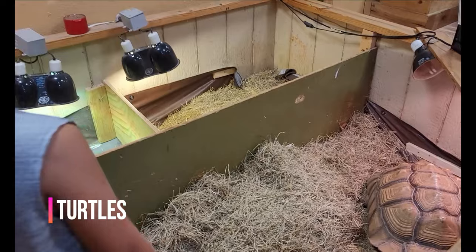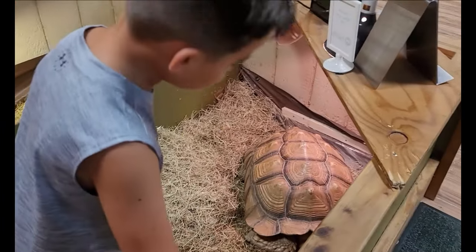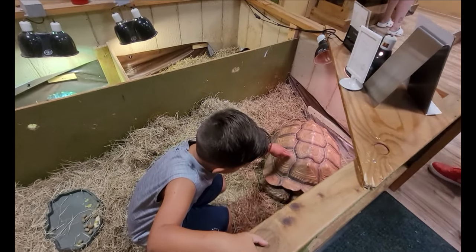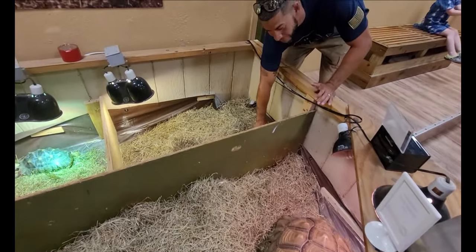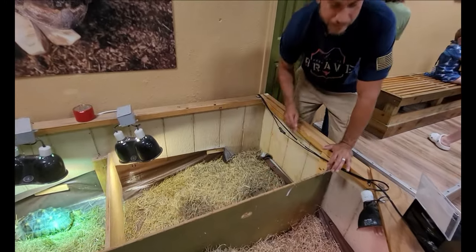Turtles? Wow. You're sleeping? Oh, yeah. They made a hole in the mouth. They got to the top rock. I would pick that one up. Their shells are so rough and lumpy. I want to see that.